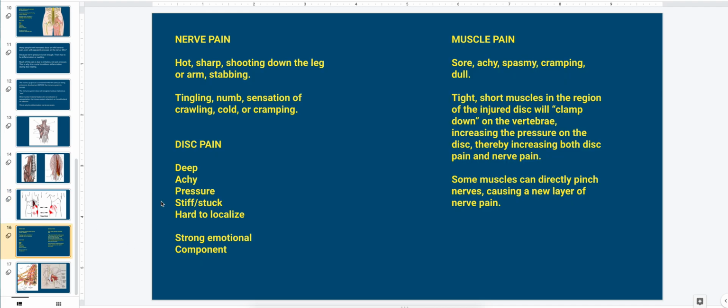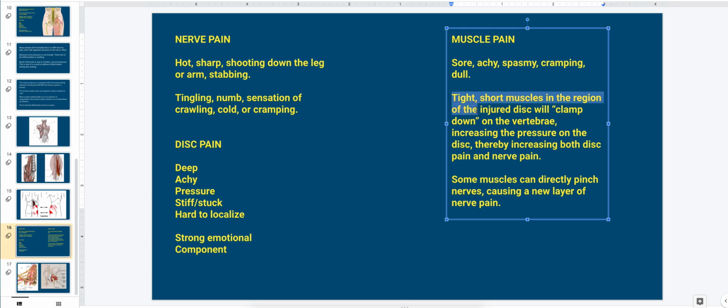So now we have three layers of pain. We talked about the nerve pain, that hot, sharp, scary shooting pain down your leg. We have the disc pain, which is that deep, achy pressure and stuckness that is really scary in your lower back. And now we have muscle pain. And everyone knows muscle pain, anytime you've exerted yourself too much, it's sore, it's achy. If it's really bad, it'll feel like it's spasming and cramping. I was just talking about how those tight, short muscles in the region of the disc will clamp down on the vertebra and put more pressure on the disc, increasing your disc and nerve pain.